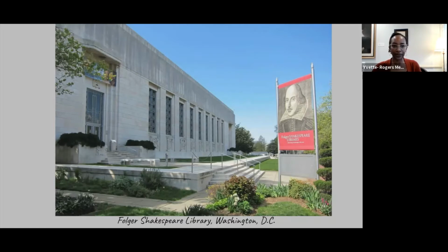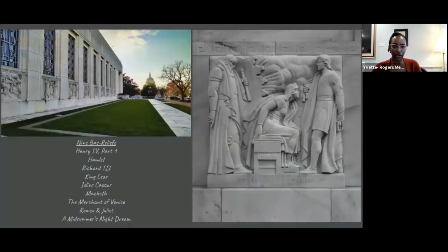Along the front of the building, and you can kind of see if you look at the bottom image of the building, and there's a better image of it, on the left you can see at the very bottom, there are 9 bas-reliefs, each featuring a scene from a different Shakespeare play. And here I just picked one of them to show you. That's a close-up of the Hamlet bas-relief.